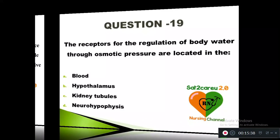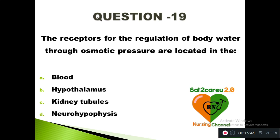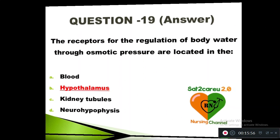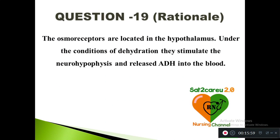Question number 19. The receptors for the regulation of body water through osmotic pressures are located in the: option A, blood; B, hypothalamus; C, kidney tubules; and D, neurohypophysis. The right answer is hypothalamus. The rationale: the osmoreceptors are located in the hypothalamus. Under the condition of dehydration, they stimulate the neurohypophysis to release antidiuretic hormone into the blood.